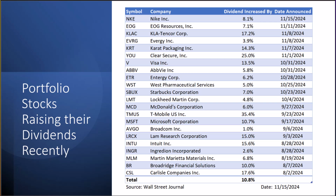Now, last week, Nike raised its dividend by 8.1%, and EOG Resources boosted their dividend by 7.1%. The last 22 dividend increases for the portfolio have an average increase of 10.8%.